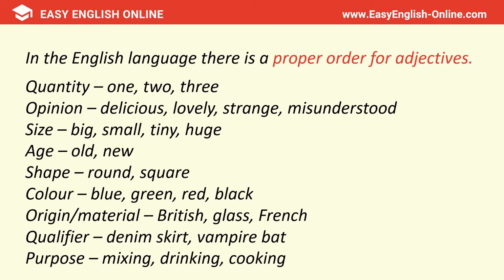Then the colour, blue, green, red, black, etc. Then the origin or the material, so it's British, it's glass, French. Then the qualifier, for instance, it's a denim skirt, a vampire bat. And finally the purpose, like mixing, drinking, and cooking. Although you might not ever have seen a list like this, you may have picked up on it and used it without even realizing it.